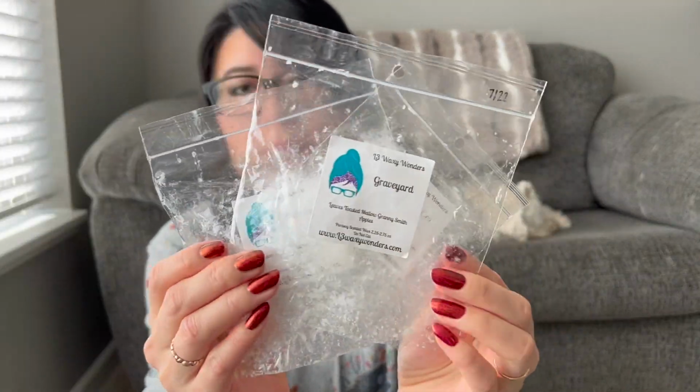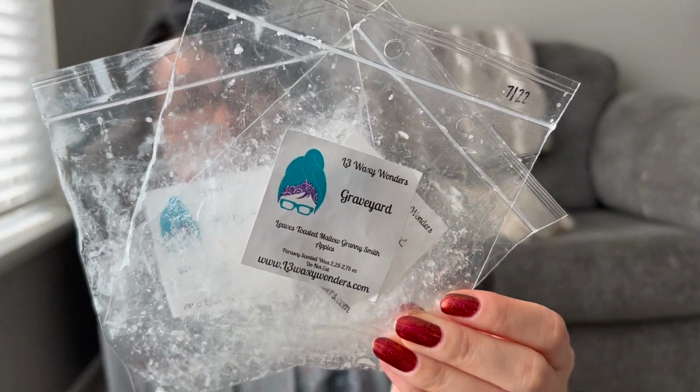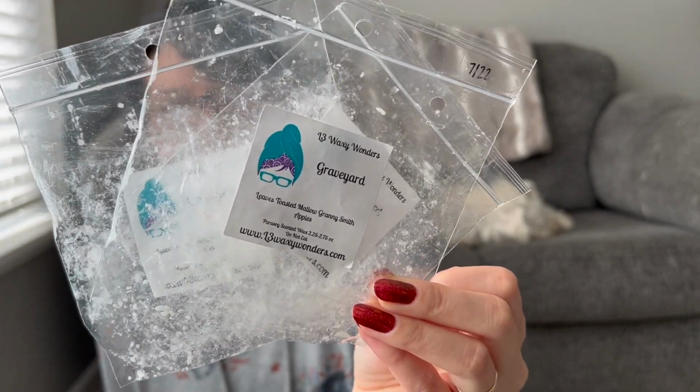Enjoyed it. I have a few graveyards that I kind of spread out throughout my warmers. Really enjoyed this. Such a great fall blend. I would say leaning stronger on the apple, which I really enjoyed. Really nice performance. I would definitely pick this up again, maybe next fall. I don't think I need it this year, especially because my fall collection is still really huge.